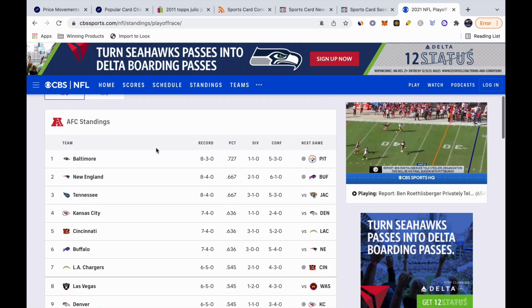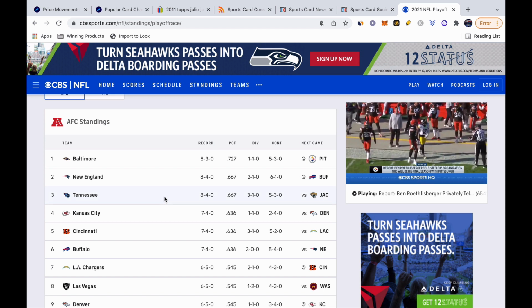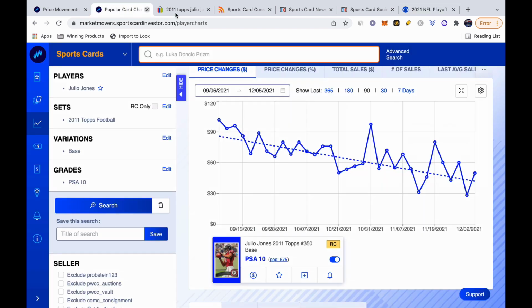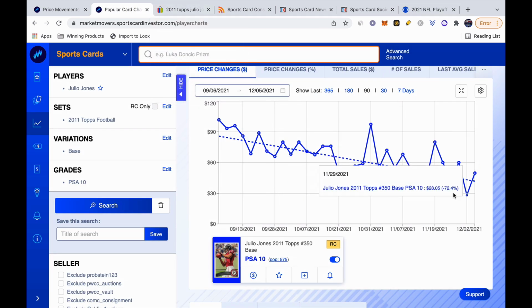Let's go back to the AFC. Titans are sitting here 8-4, right? 8-4. They have a chance to be the number one seed. They have been at the top in the AFC for a lot of the season. I think there's zero chance they don't make the playoffs, right? And if they make the playoffs, Julio goes up. Everyone on there goes up for the most part. That's usually what happens. And plus, Julio should be back and healthy by then. So I dig it.